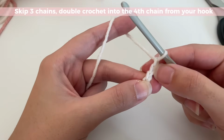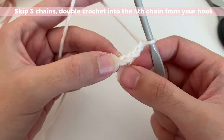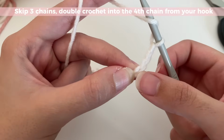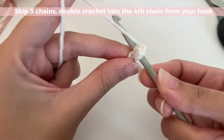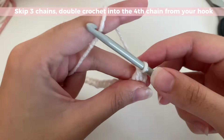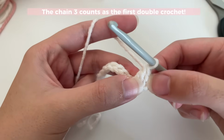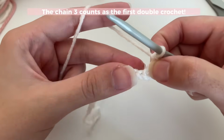We're going to skip these 3 chains over here, and we're going to double crochet into your 4th chain. So to double crochet, yarn over, insert your hook into the 4th chain, pull up a loop, yarn over, pull through 2 loops, yarn over, pull through 2. So now you've got 2 double crochets. So your chain 3, this one that we skipped, counts as your first double crochet. This is your second double crochet.